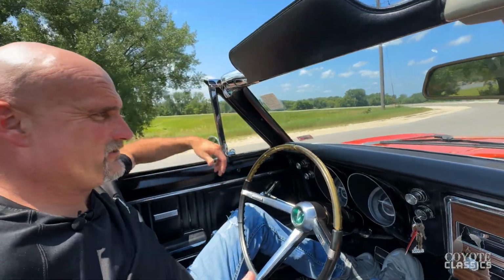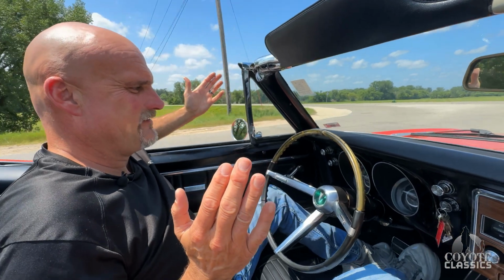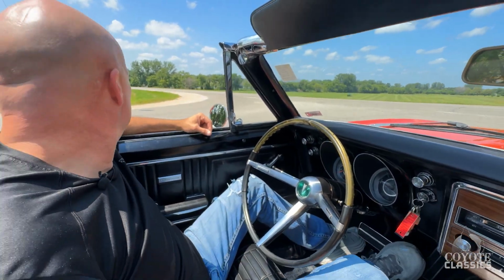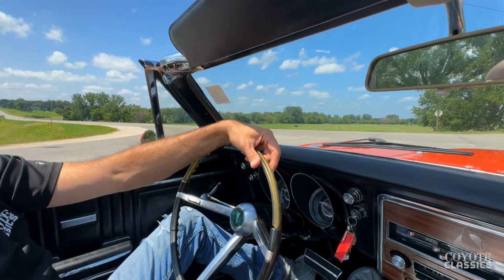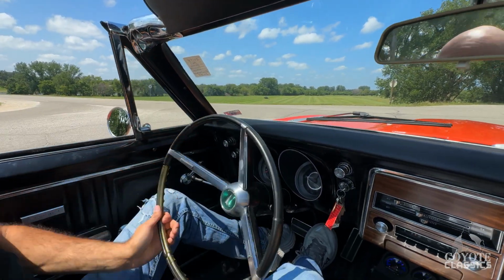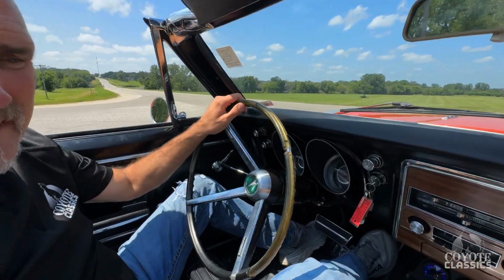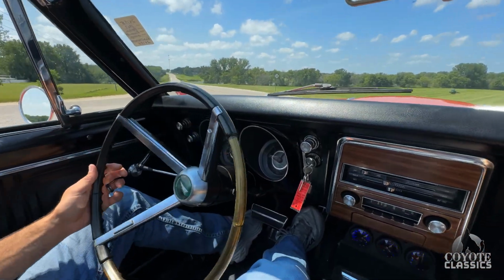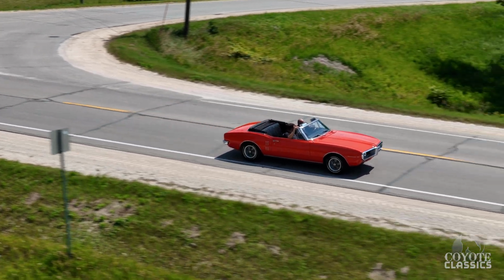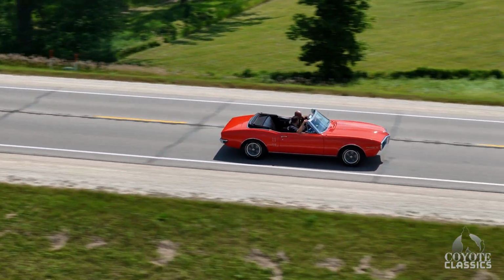Look at these brakes, dude. You've got to be kind of ready for them. Power brakes, and they work great. No pull left or right. Idle's nice. It's not going to be a powerhouse, but it drives nice. Yeah, it does. It's just a nice cruising convertible. Speedometer's going up nice and accurate.